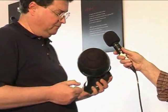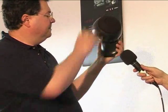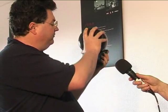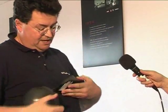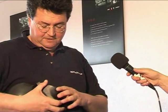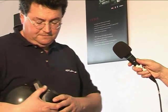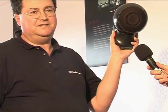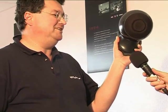This is the typical layout for on-wall mounting. And what's smart in here is that we have a metal plate, very rigid, so you only need one screw in the wall to mount it. And then it plays, after you've connected it, of course.